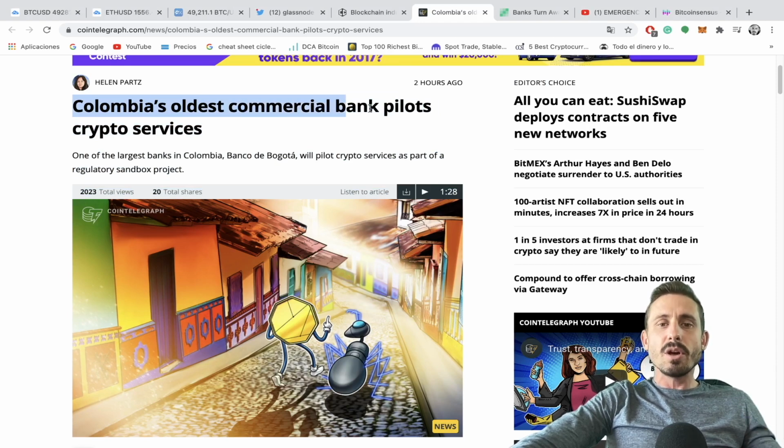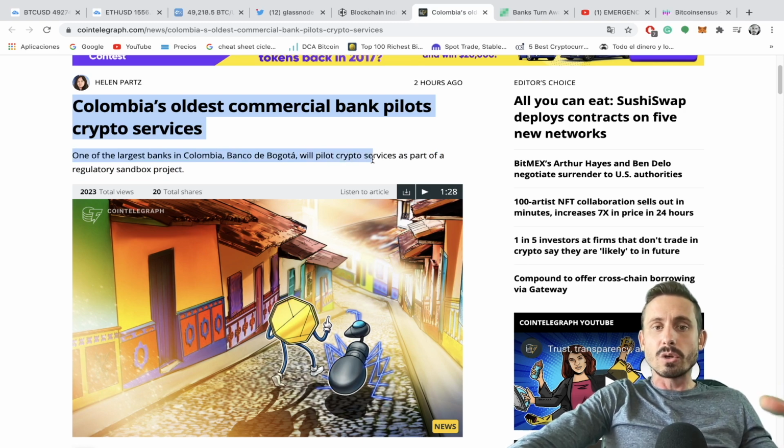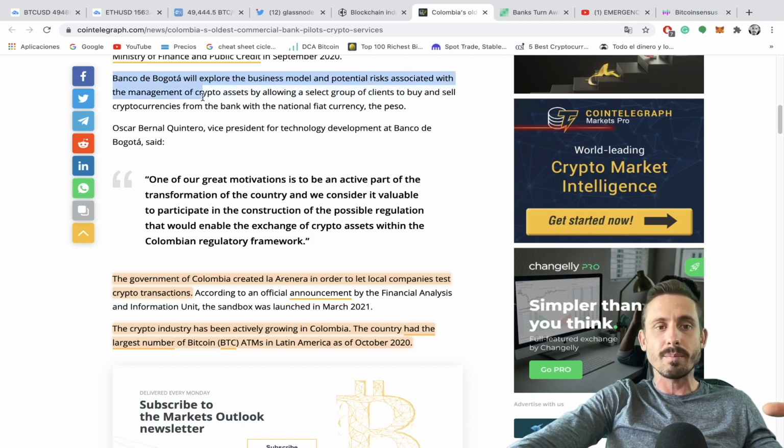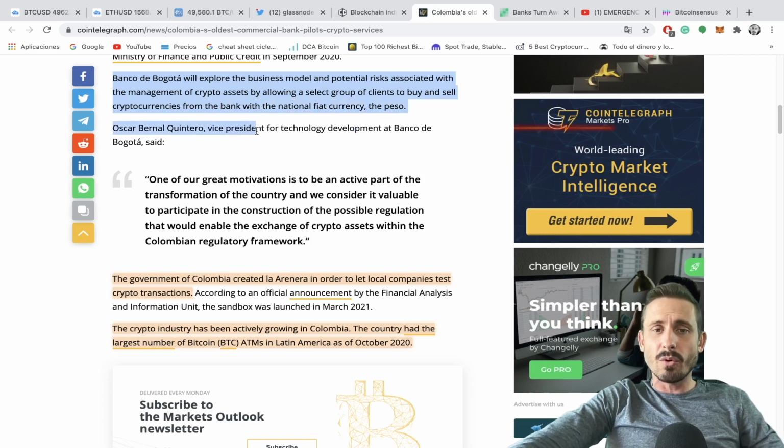Colombia's oldest commercial bank pilots crypto services. One of the largest banks in Colombia, Banco de Bogotá, will pilot crypto services as part of a regulatory sandbox project. Banco de Bogotá will explore the business model and potential risk associated with the management of crypto assets by allowing a select group of clients to buy and sell cryptocurrencies from the bank with the national fiat currency, the peso.